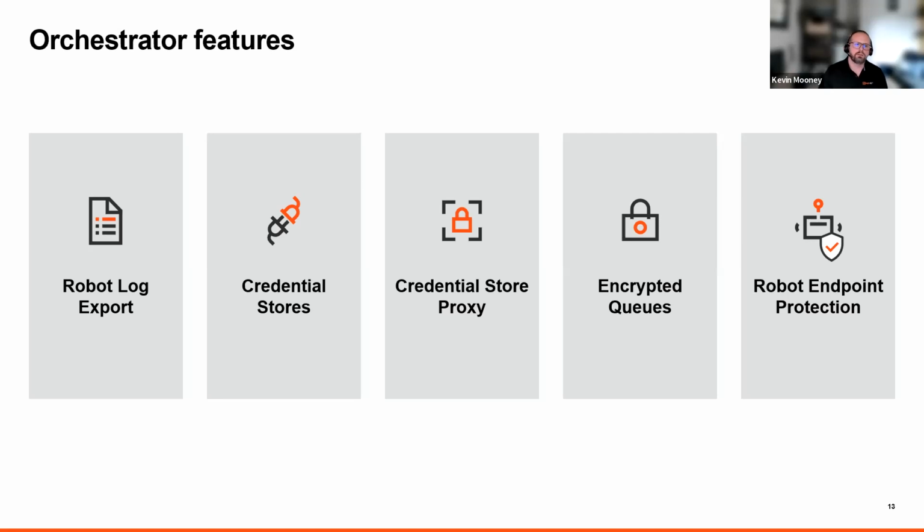Now, if you are an older customer of UiPath or perhaps not familiar, we originally had our robots and we added Orchestrator to help manage the robots. And when we first added credential stores, robots connected to the credential store directly. And as customers scaled out to dozens, hundreds, thousands of robots, now we have customers running tens of thousands of robots.